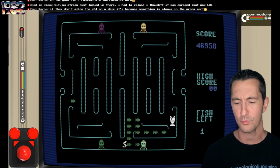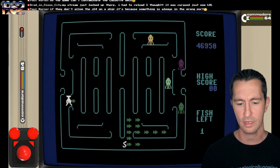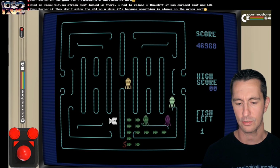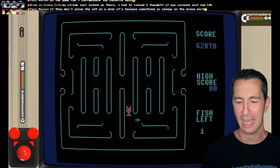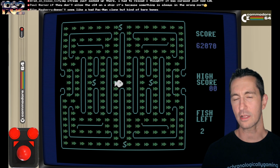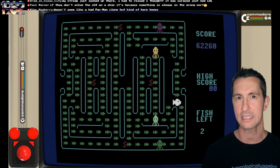Wait a second, I just realized when I get the power up, these enemies are really dumb. Did you notice that whenever I pick it up, they're still swarming toward me? Look, they don't run away. They still come right at me. Yeah, so we don't have a high intelligence here. When you clear the whole maze, the game now goes faster, but it's still taken from the same maze.